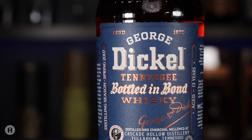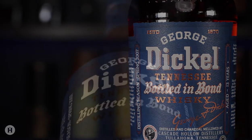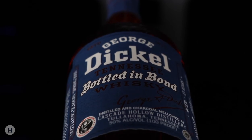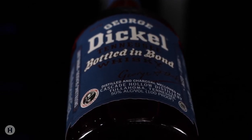This recipe calls for Dickel's standard bourbon mash bill with 84% corn, 8% rye, 8% malted barley. The whiskey is aged for 13 years, and its bottled-in-bond designation requires it to be 100 proof.